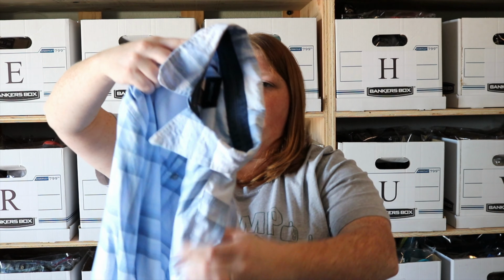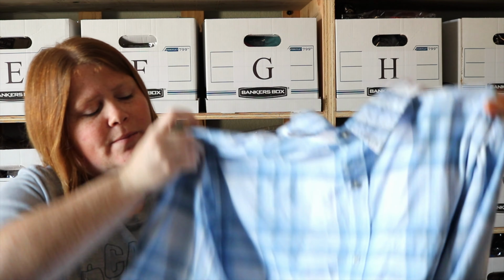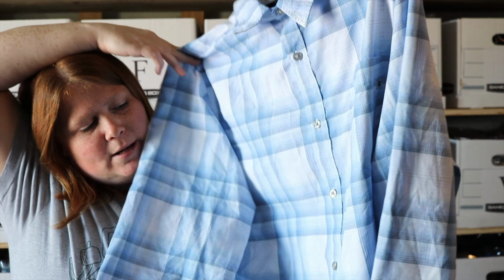Okay, next up, this is the brand Marmot, I'm not exactly sure how you say it. It's one of those outdoors brands, similar to Patagonia and North Face. And yeah, it is a good brand. Their button downs retail, I think, around $70. I'm hoping to get about $30 to $35 for it, so we'll see how it goes. It's my first time selling at least a button down of the brand. I think I've sold maybe a jacket, but yeah.